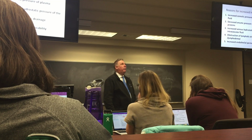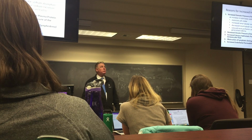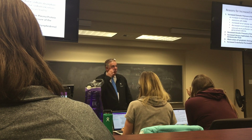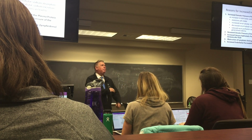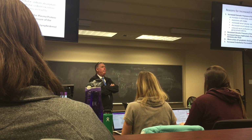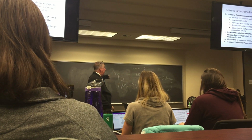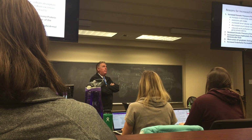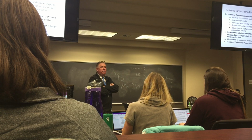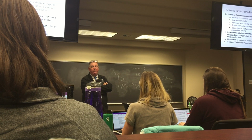So, reasons for increased interstitial fluid. We're going to go through each of these separately. Increased osmotic pressure of the interstitial fluid. So, if you have excessive salt intake, or if there is retention of salt by the kidneys, as in the example, the renal system here. If you have a decrease in renal tubular excretion of sodium by decreased renal flow, like in the case of renal failure.